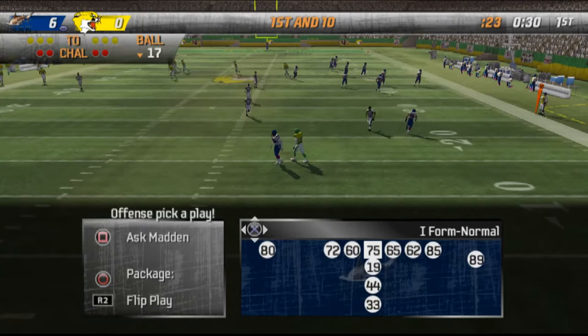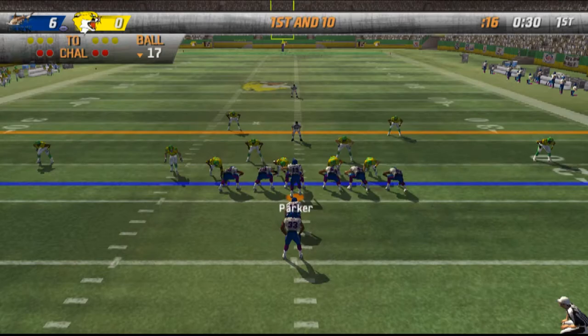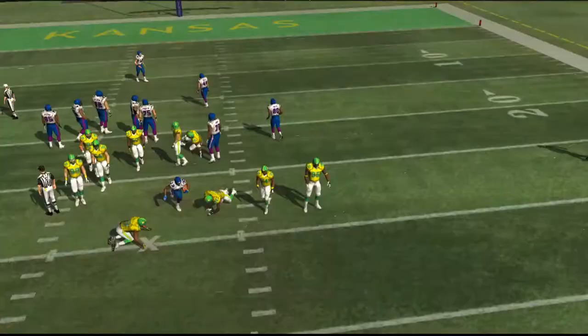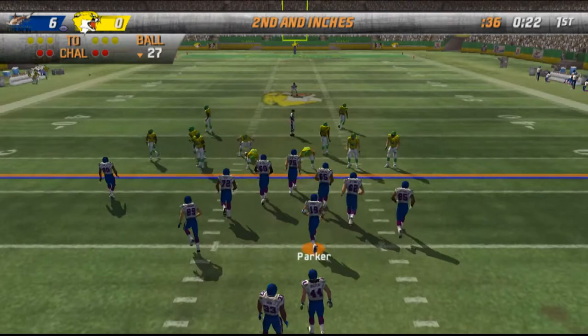The offense gets ready to go following the interception. They'll go from the I formation. Looking upfield. Lindsay is there for the tackle at the 27. A solid running game starts with the blocking of the offensive line. The ball carrier must have good vision so he can take advantage of the holes that they open up.